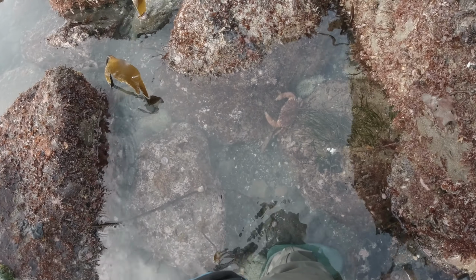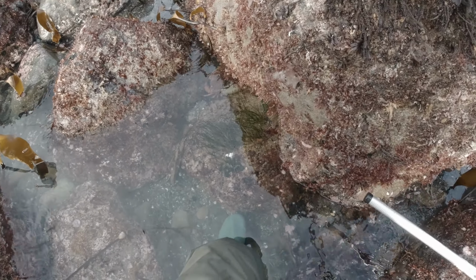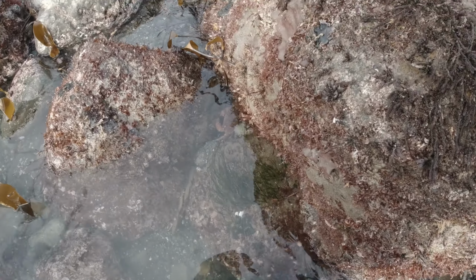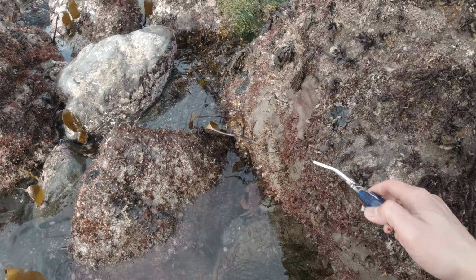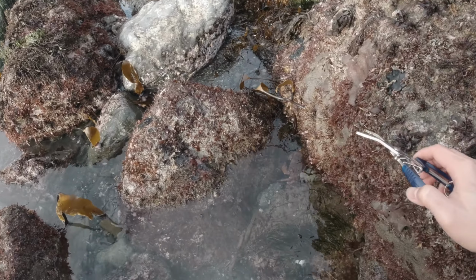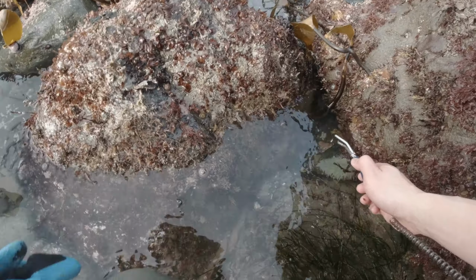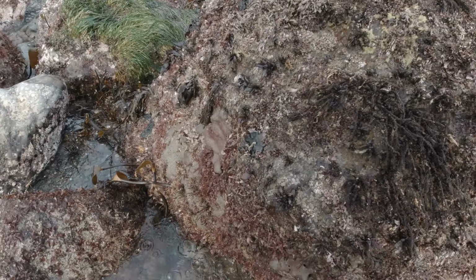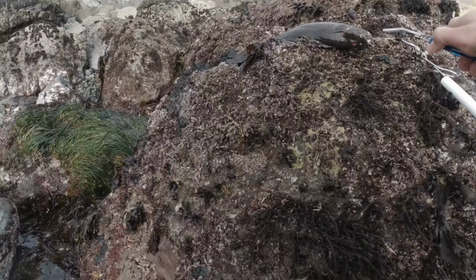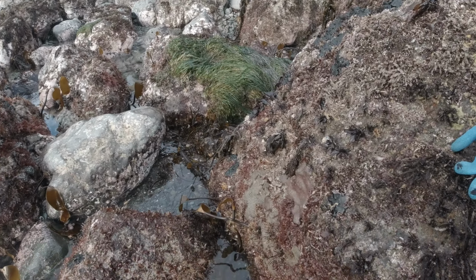I was right about to leave, but look, they're walking right next to me. Oh, no, he knows I'm here. Let's see if I can get him. Literally, the monkeyface eel's right here. I was just about to pack up and turn around, and this guy's walking right next to me. So let me see if I can get him. No. Oh man, he went all the way back in there. Oh, look who came back out.